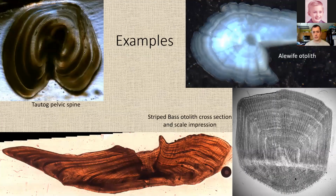So just a couple quick examples of what we see. Upper left is a tautog pelvic spine, and you can see those real clear, sort of translucent bandings there that are very easy to age, easy to count. Upper right, alewife otolith can be a little tricky at first, but with experience, when we're doing 4,000 or 5,000 of them a year, you get pretty good at it.